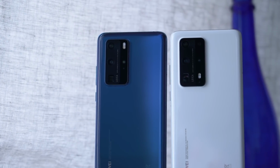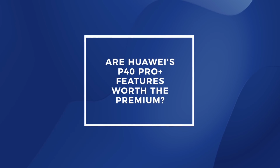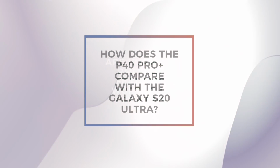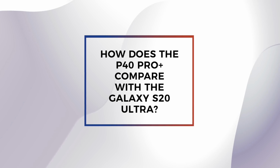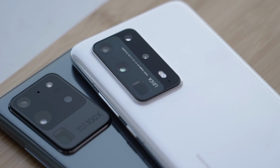So, what extra features are on the P40 Pro Plus? Are they worth its 400 euro premium? And how does this phone compare with the phone it's designed to go head-to-head with, the Samsung Galaxy S20 Ultra?